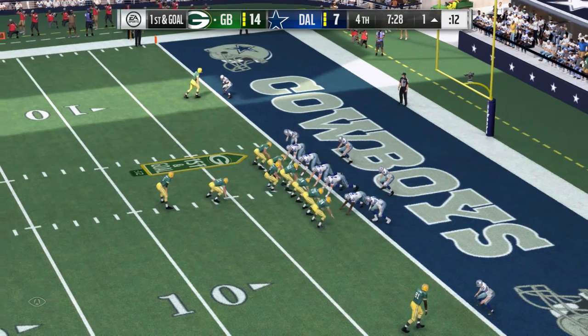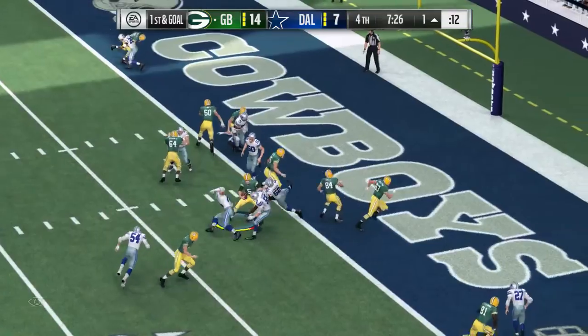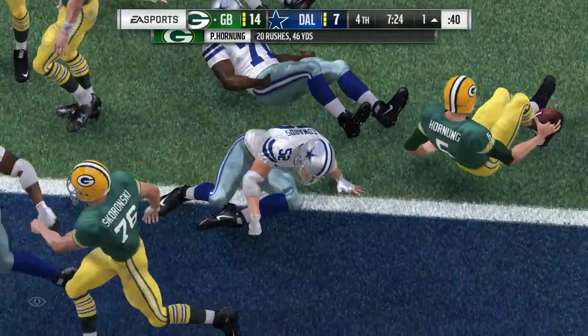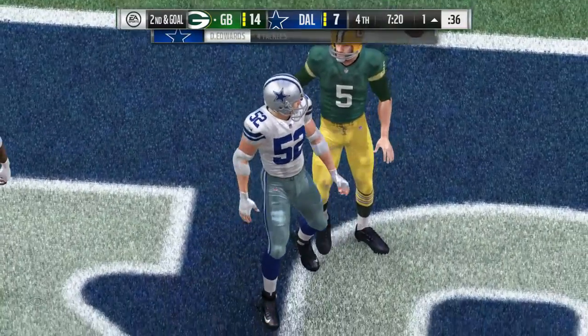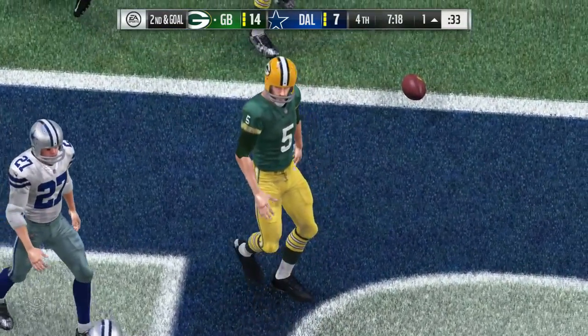They come out here in the eye. They'll give it to him right up the gut. And no signal yet. I don't think he got in. He didn't. They'll mark him at the 1. No gain, and it's 2nd down.